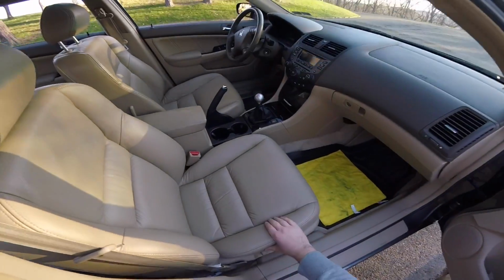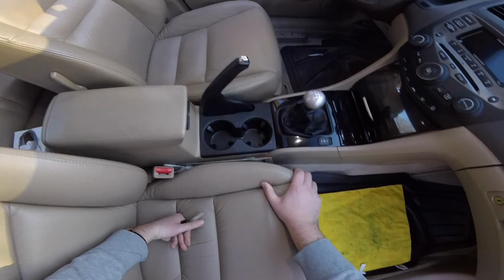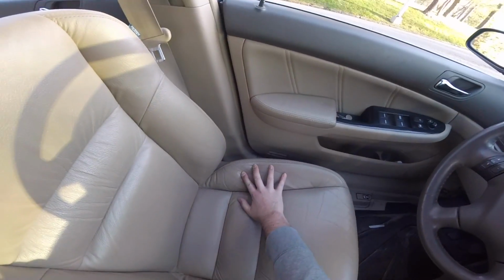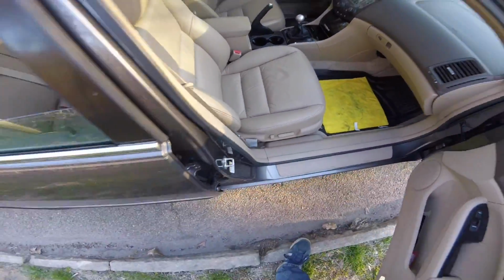Here's a view from the passenger side. The interior's in pretty good shape. Really, the only sign of wear is on the driver's seat here. There's some normal wear and tear on the cushion on the outside, and there's a little bit of dark discoloration on the seat back, I don't know if you can tell. But other than that, the interior is pretty much flawless.